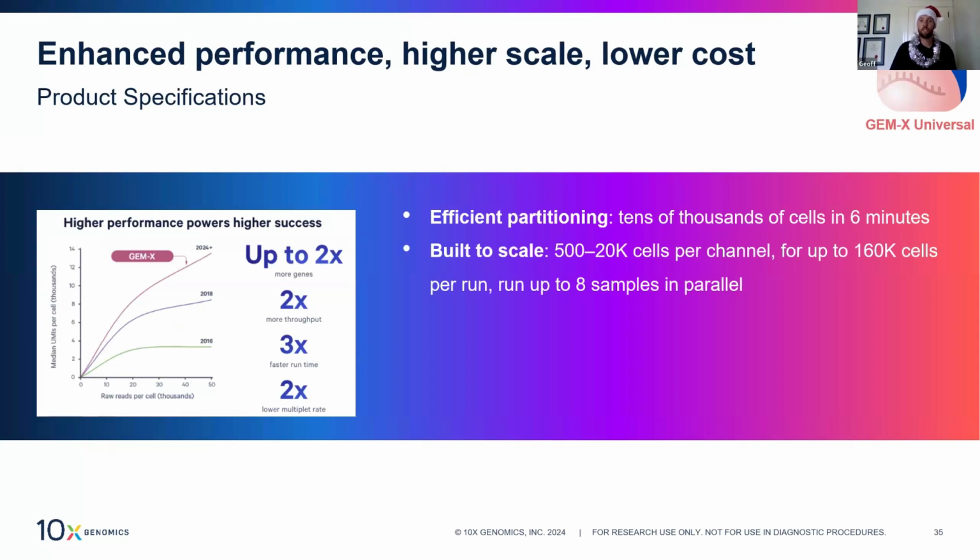We've increased the throughput of each channel by 2-fold, which means you can easily scale single cell studies to higher cell numbers. You used to be able to capture up to 10,000 cells per channel, and now it's up to 20,000 cells per channel. And then if you start multiplexing and superloading samples, you can be in the realm of hundreds of thousands of cells per chip.